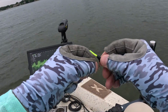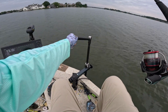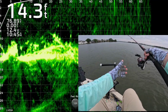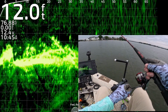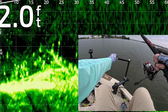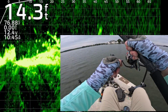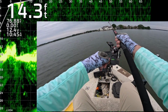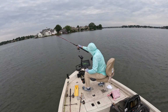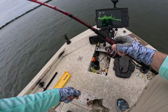I can tell you some days are tougher than others. On this day, during that 90 minutes, I had to downsize, try different colors, and eventually the fish started to turn on again. So there are some times during the day when there are really strong feeding periods, and there are other times when it's just tough. That's fishing. There's one. That sucker came right up and got it. Maybe it's starting to turn on. Finally. Get up here, sucker. That's a good one. He ate it.